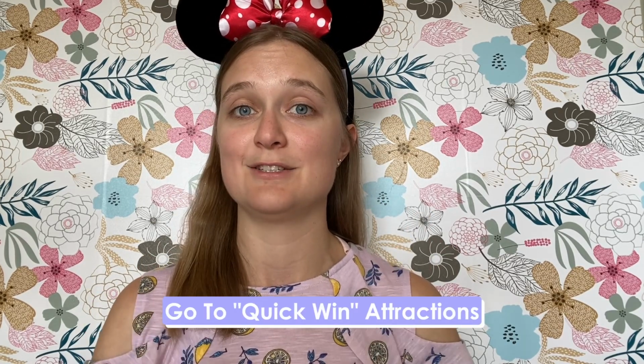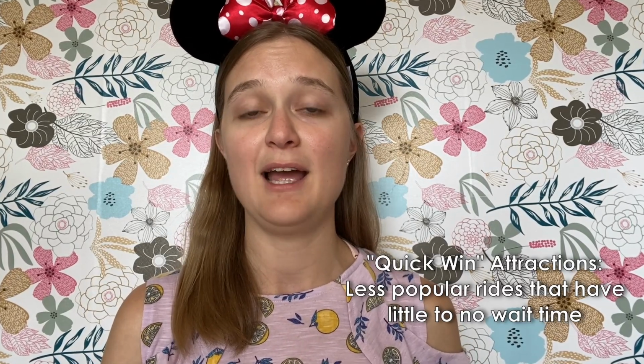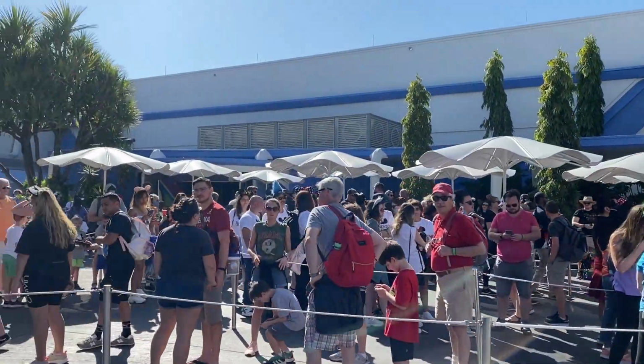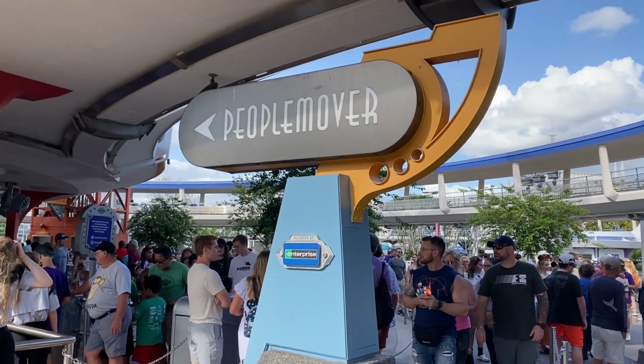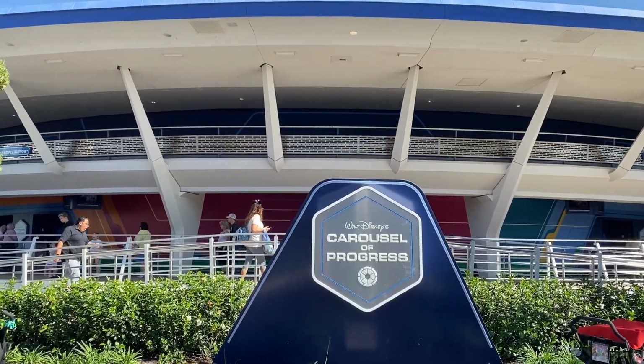But these long lines can definitely get to you throughout the day, and so the sixth thing that I recommend here is to take advantage of some quick wins rides. Now, you're probably wondering what this even is, and what I like to consider quick win attractions are attractions that typically have very low wait times and are less popular attractions in the parks. After standing in long lines all day, sometimes it's really nice to be able to go onto an attraction and get on right away, whether you have to wait a couple of minutes or if it's a walk-on. It's really nice to be able to just get on something really quickly.